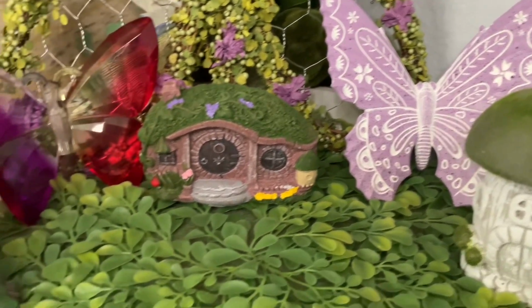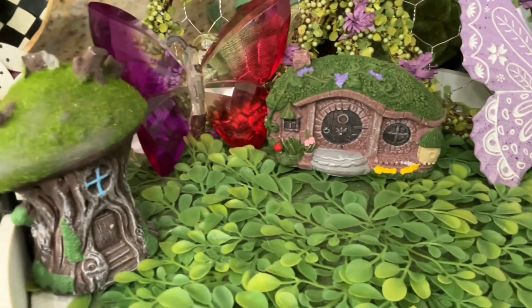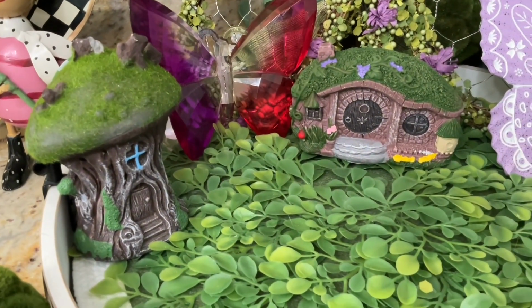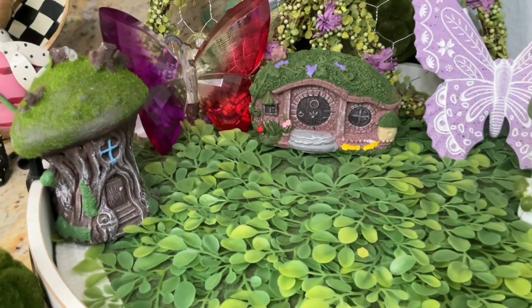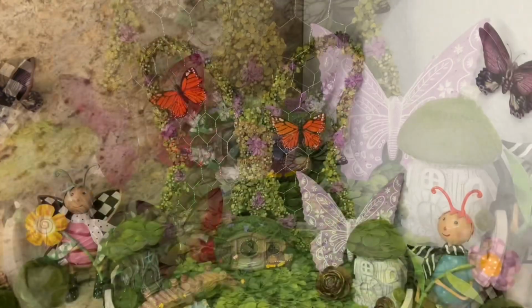I just love this little white one with a little moss roof. And of course, that one in the center looks so pretty too. Really enjoyed it. And this other one looks like a top of a tree that the fairies have moved in. I liked all of them. What did you think? Which was your favorite?